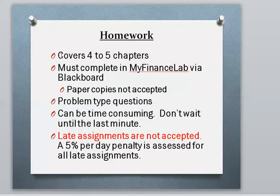Homework covers 4 to 5 chapters. That has to be completed in My Finance Lab via Blackboard. I do not accept paper copies. Those are problem type questions and they can be quite time consuming. So please don't wait until the last minute. I'm going to estimate 2 to 3 hours per homework assignment to get those completed. So again, don't wait until the last minute. You will get burned by the time clock.